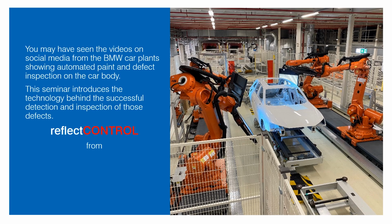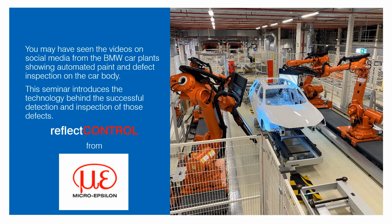You may have seen the videos on social media from the BMW car plants which show a fully automated paint inspection and repair in their production lines. This seminar aims to introduce you to the technology behind the inspection and why the car plants look to incorporate such a system within their line.